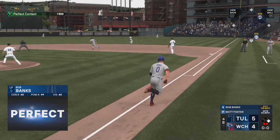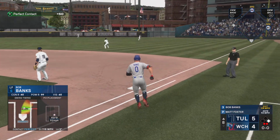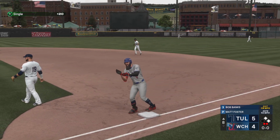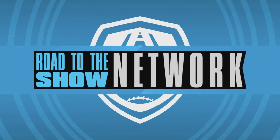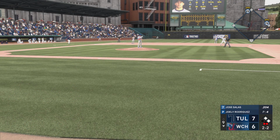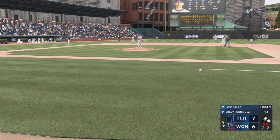Sharp grounder into the outfield for a hit. They stop the lead runner at second, now 2 on with 2 outs. And he's clearly locked in after yet another hit. Really seeing the ball well lately. And he's a threat every time he steps into the box.